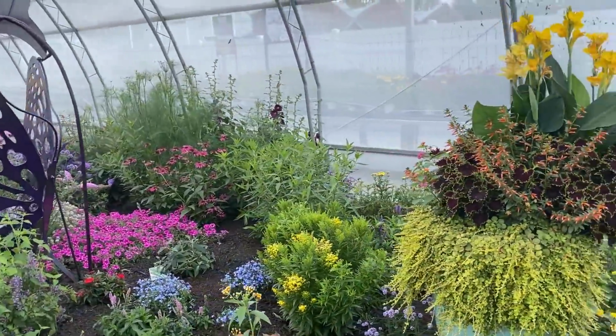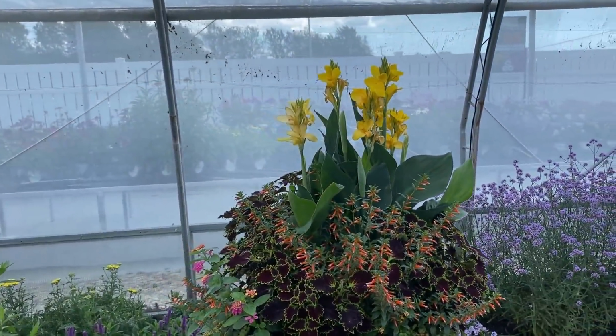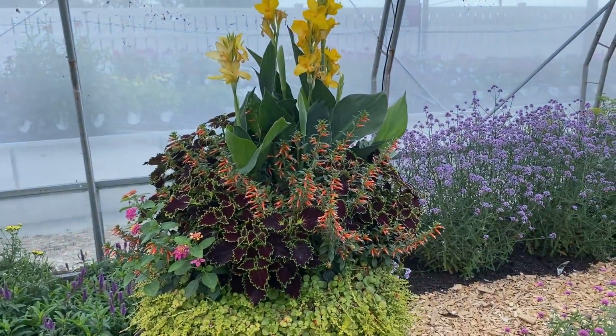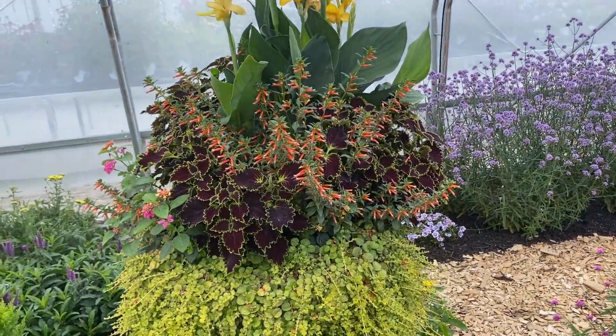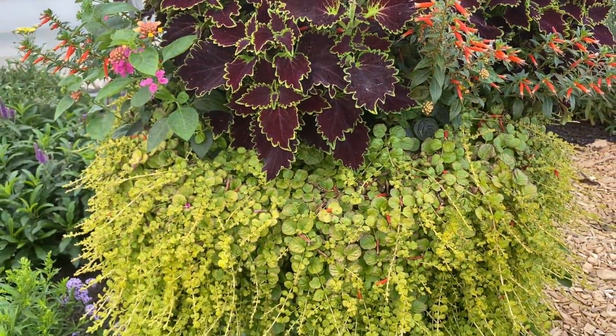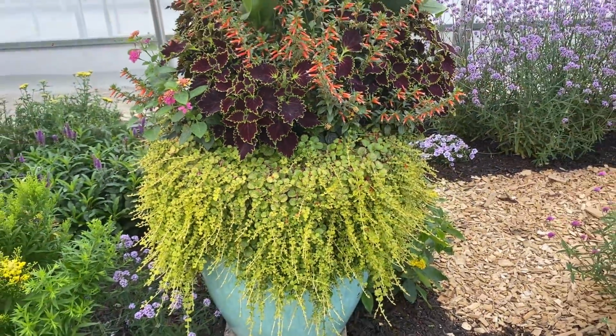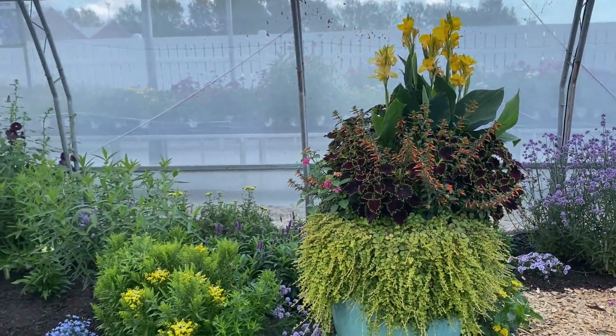In this aqua pot right here, we planted the cannas along with Cuphea Vermillionaire, Coleus Wicked Witch, some Lantana, and then the Lysimachia Creeping Jenny to kind of hang over the edges. It's a really pretty look there in that pot.